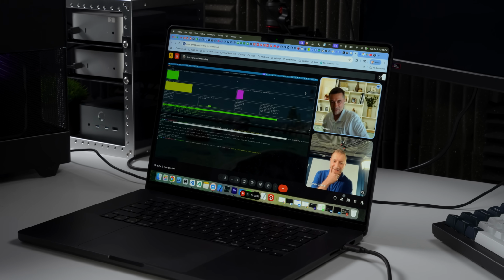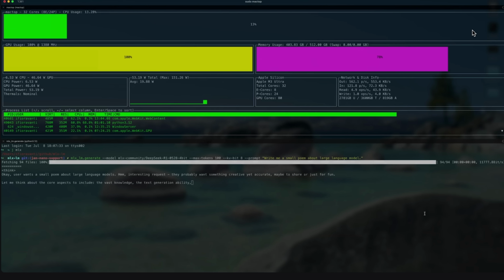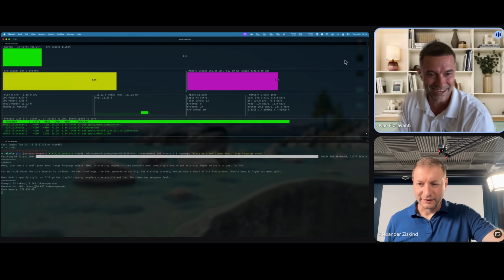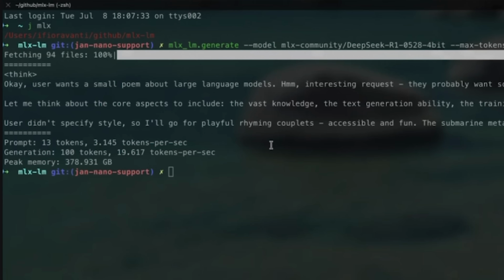And yes, I may have some seller's remorse, especially when I haven't booted up the full 671 billion parameter DeepSeek R1. Because it used all the RAM, 500 gigabytes. Boom, here we are. Boom. Hey, there it goes. It's fast, huh? That is pretty good. Wow. Yeah, it is. 19.6 tokens per second. And got 19 tokens per second.